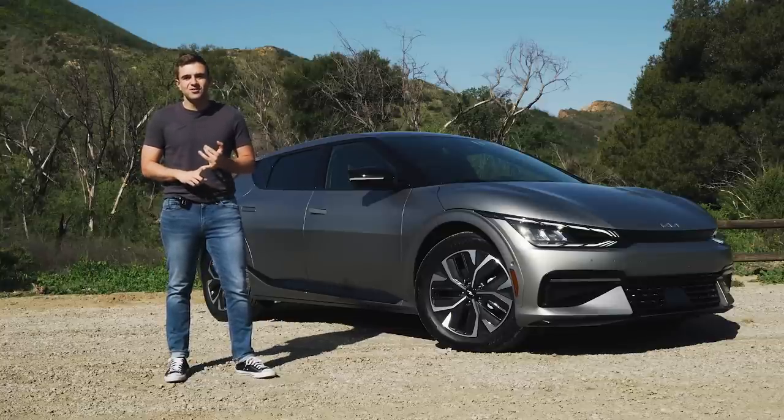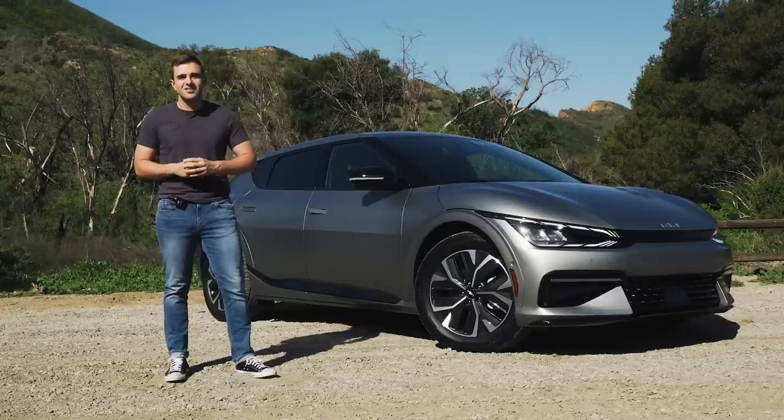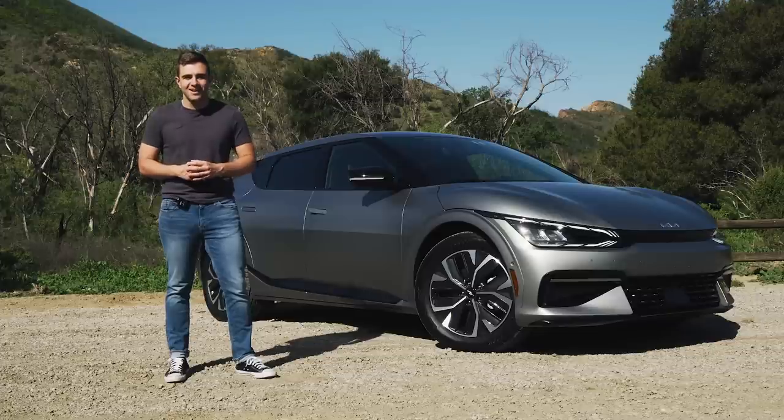Is the rear-wheel drive version the one to have? Do we like the EV6 more than its immediate competitors? And is this car worthy of its $53,000 price tag?